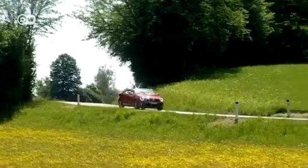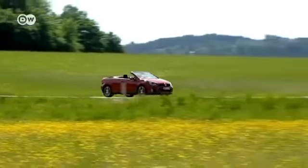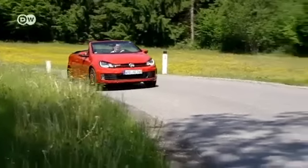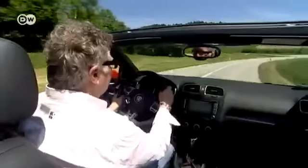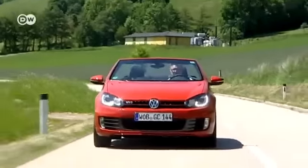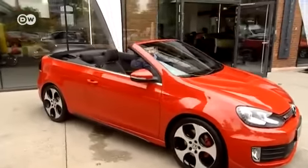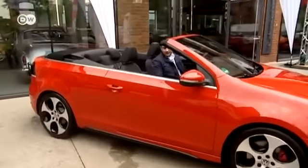In 1976, the first Golf with Gran Turismo injection, or GTI for short, rolled off the assembly line at Volkswagen. 36 years and 1.8 million GTIs later, the GTI Convertible is making its debut. Our car tester Sascha Knapp thinks it's about time.